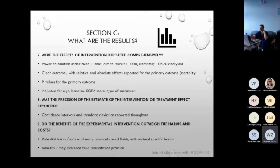No, that's all right. We were talking about precision. There were confidence intervals and the standard deviation reported throughout. So their reporting was quite precise. And then we'd get into benefits outweighing the harms and costs of the study.